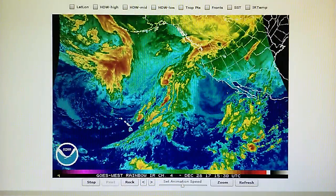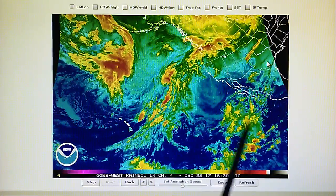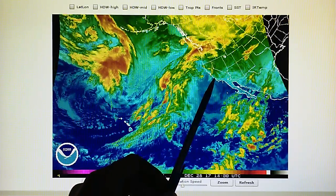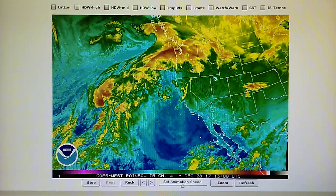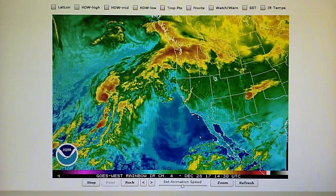Okay, we can see the high pressure here, installed stationary high pressure. We've got all this moisture moving in, and we have a band of moisture moving right down through California. So as the hours progress today in the afternoon, we're going to see a lot more spraying as this approaches the Southern California skies.